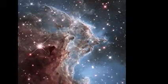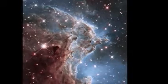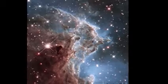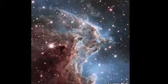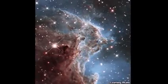"We see these big pillars. And inside these gas pillars, we know there are young stars still forming, and Hubble's infrared capabilities can see into those clouds and see those baby stars forming. Baby stars, black holes." Hubble is one of NASA's longest and most successful space missions.